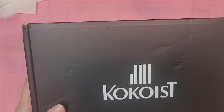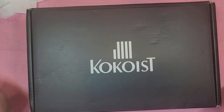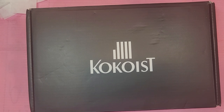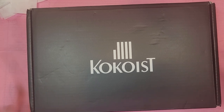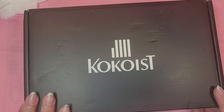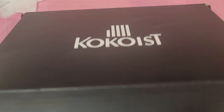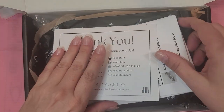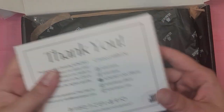Okay. So this is the Kokoist packaging. I love Kokoist. It's a Japanese company. They do pure gels, meaning there's no added gross chemicals and stuff like that. All soft gels and just the highest quality. I love their products. Okay, so just their thank you card, my receipt.